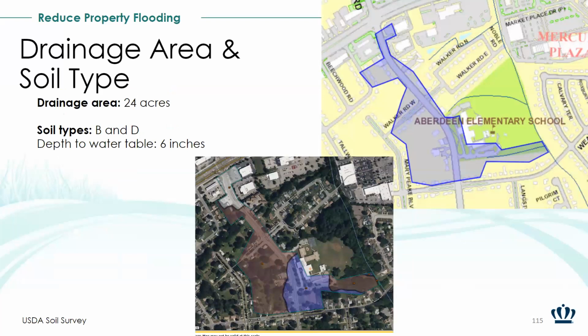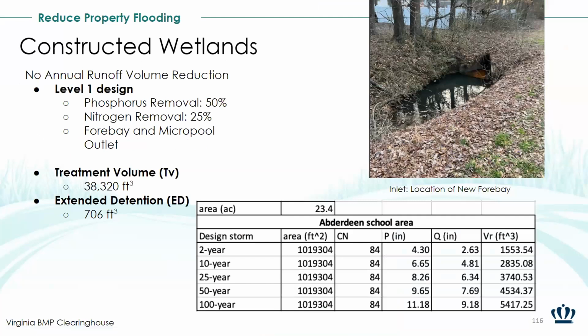And so then this is the ditch I pointed out earlier. This is the delineated watershed for that, and the drainage area is around 24 acres. This blue area here is soil type B, and the soil type over the ditch is soil type D, and the depth of the water table is 6 inches. Soil type D is ideal for what I'm recommending, constructed wetlands, because it is not impervious soil.